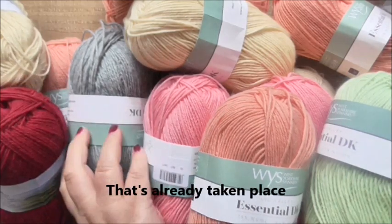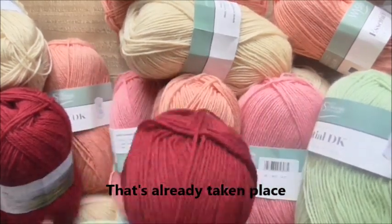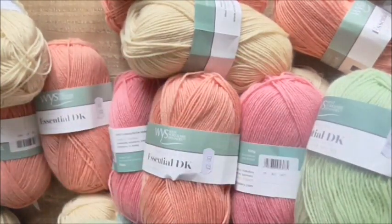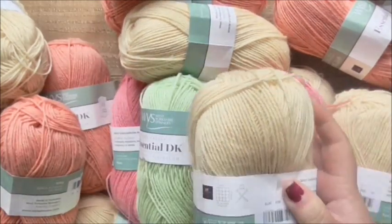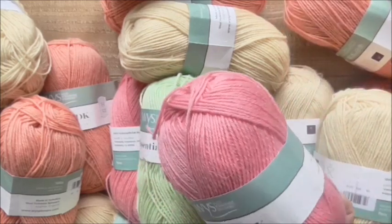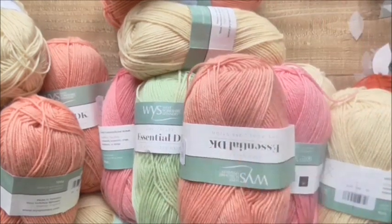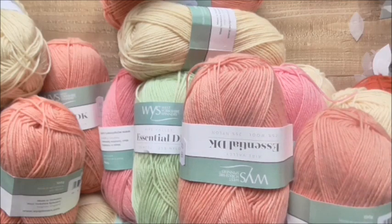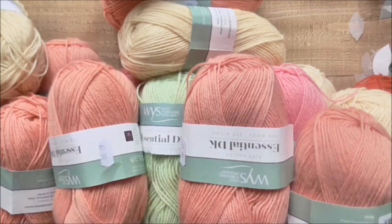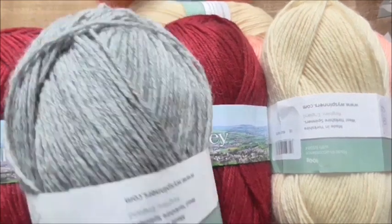But there's so much more. There's another brown there. There's a nice light grey, which is great for men's hats. There's a couple of these lovely reds. Tons of this lovely green, the yellow. There's a really nice soft pink there. There's this lovely peachy colour. There's so much of it. And like I said, loads of that orange again. I think I've got all of these colours. So there's loads of it. There's about 33, I think. I mean, that's well over £50 worth of yarn.